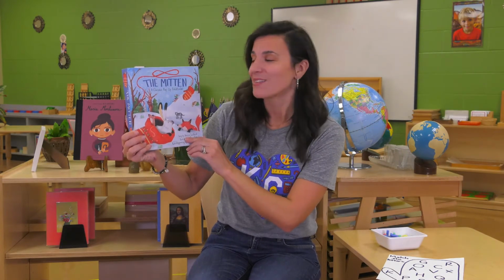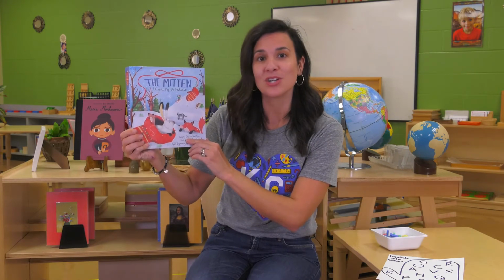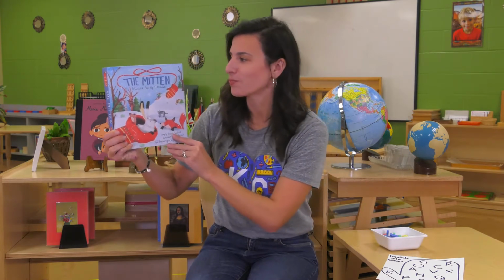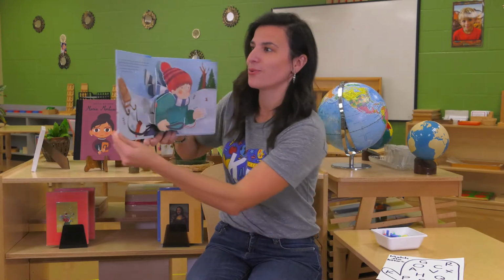The Mitten. This book is a little bit special too because it's a pop-up book. I want you to notice how different parts of the book pop up or pop out at you. Just like that. Let's do it again.